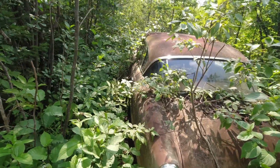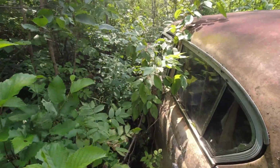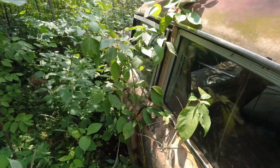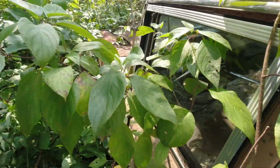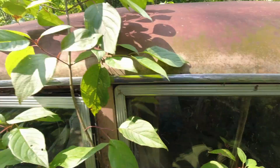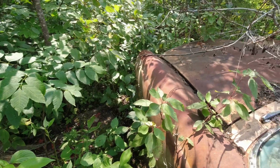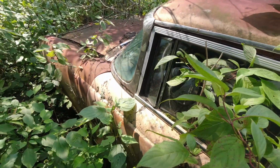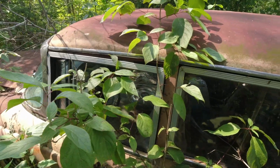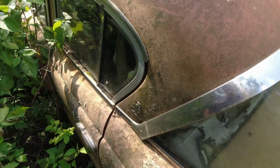Looks like we've got another Nash. I thought I'd hauled all of Wayne's Nashes home already. Not that I need another Nash, but Nash Statesman. I'm going to say that that's from the mid-50s. Cool. Farina. Body by Farina.